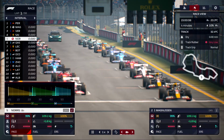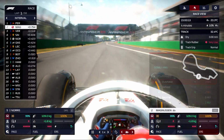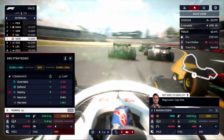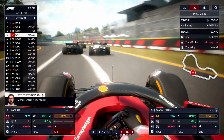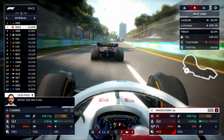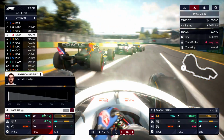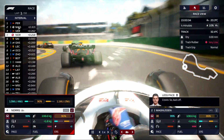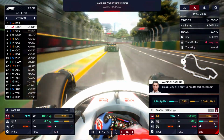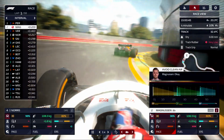And it's lights out, and away we go here in Australia, as it is a good getaway for Kevin Magnussen. Going to try to get up the inside of Sergio Perez for the lead, but no, Perez pulls away. Now for Norris, he's going to try to get around the outside of this Ferrari side. Great move there. K-Mag now going to try to get around the Red Bull of Perez. We have a sandwich around Verstappen. It is a half sandwich around Verstappen.